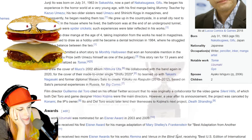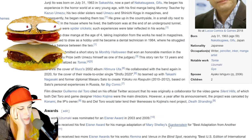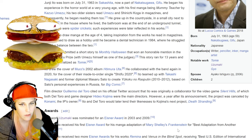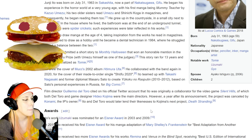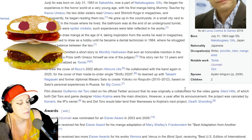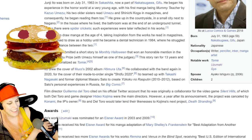Mm-hmm. He did a really good adaptation of Frankenstein that is pretty faithful to the book, more faithful than a lot of Frankenstein movies are. It was really good. He also adapted a non-horror, kind of like a social horror, I guess. He adapted No Longer Human, which is a really famous novel by this really messed up guy about his messed up life.